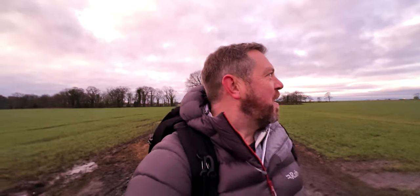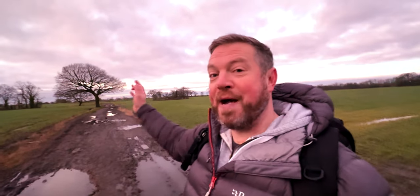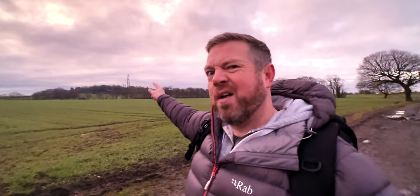You know how it is. But we've got a little bit of colour in the sky. Whether that will change or not, I don't know. Only time will tell. But I'm going to take a couple more images of this tree, then head back onto the path and head over to a place called Pexhill, which is just basically behind you guys over there. It's the hill.